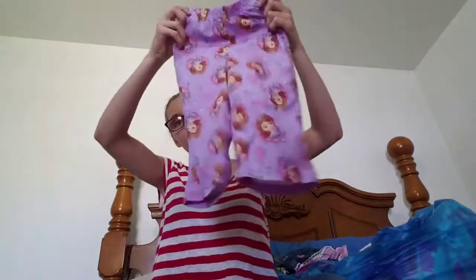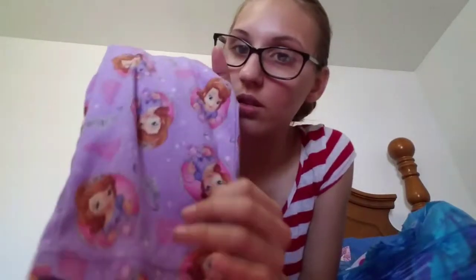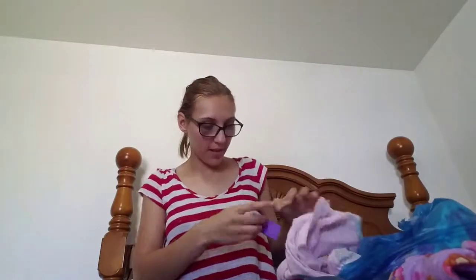Okay, so another little pajama that I got for her, which is in a set. It's in 2T. The 2T pajama is a little set which she could grow into. It's a Sophie the First set of pajamas, and it's warm, which she can still grow into. So that's the top. And the bottoms are really, really cute, and it just has Sophie the First's face on here. This is in 2T. Another little pajama set we got is in 2T.